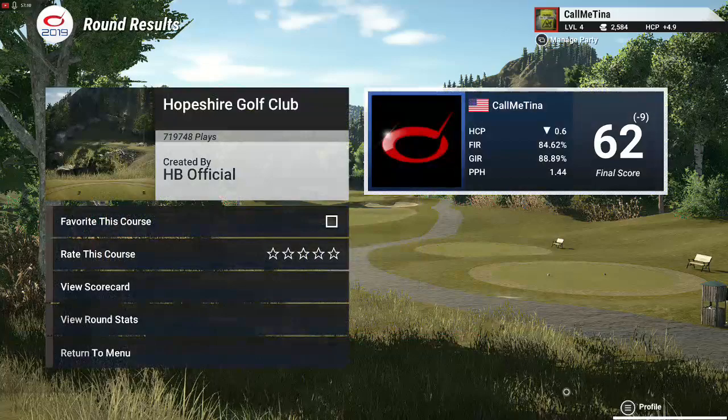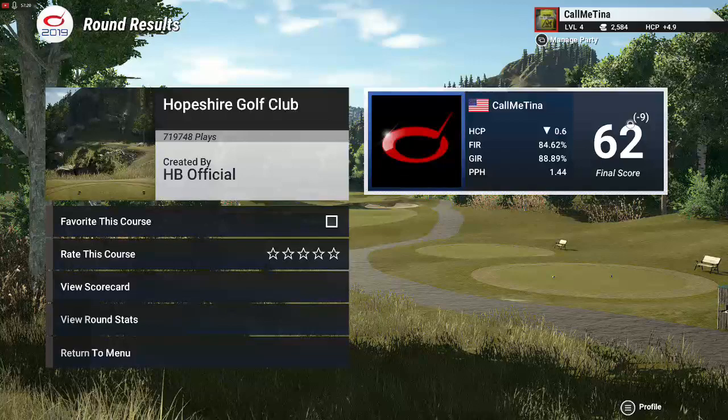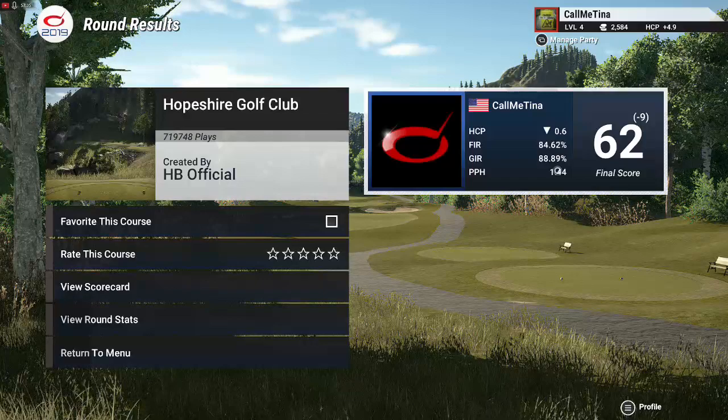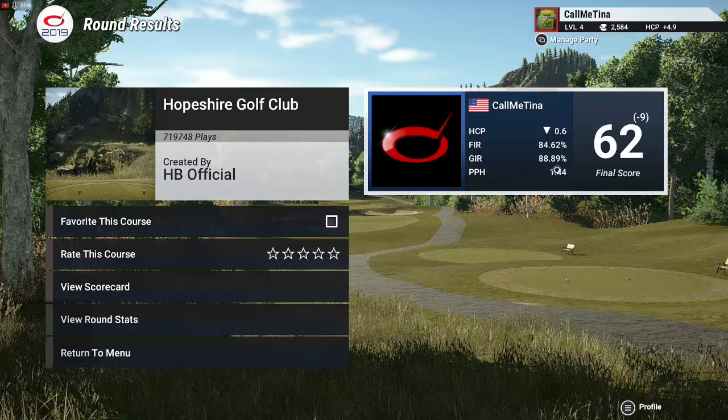Okay. So that actually lowered my handicap by 0.6. I finished 9 strokes under, which is very good. Fairway in regulation was 84%. That's pretty good. Green in regulation was 88%. That's very good. And my putts per hole was 1.44, which is less than my self-managed goal of 1.5. So that's really, really good. That means for more than half of the holes I one putted. Let's take a look at the round stats.